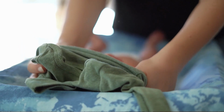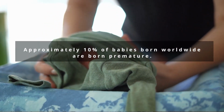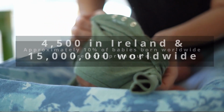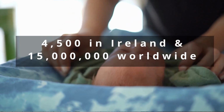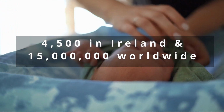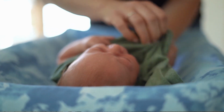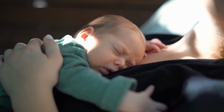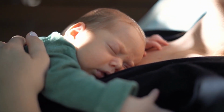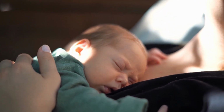An estimated 10% of babies are born premature worldwide each year, approximately 4,500 in Ireland and 15 million worldwide annually. We aim to develop a device to cater for all babies in the future. Our potential competitors include Chloraflow, but the biggest difference between the devices is that ours maintains the special skin-to-skin contact aspect between the child and the mother.